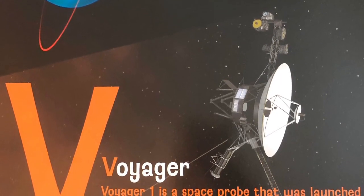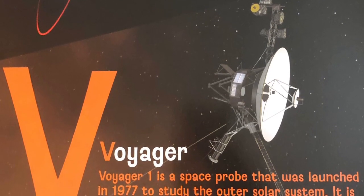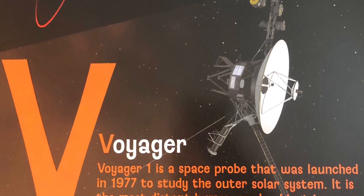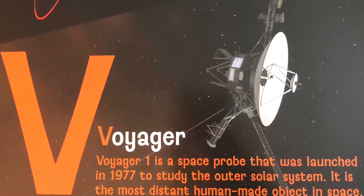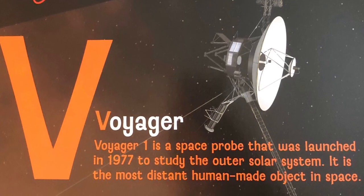V. Voyager. Voyager 1 is a space probe that was launched in 1977 to study the outer solar system. It is the most distant human-made object in space.